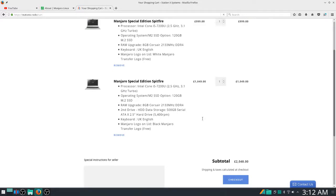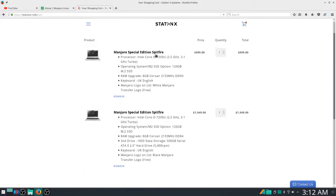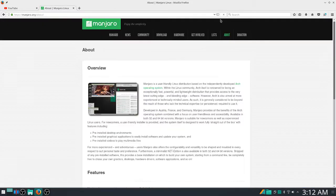And if we go in here, I've already added one just to check the price. So $999 for this right here. 8 gigs of RAM at 2133 megahertz, but that's irrelevant. That's just showing you what they're including. I'm sorry for going on for so long about that.